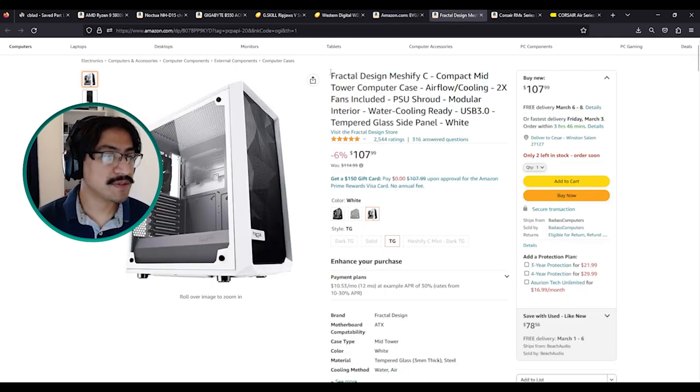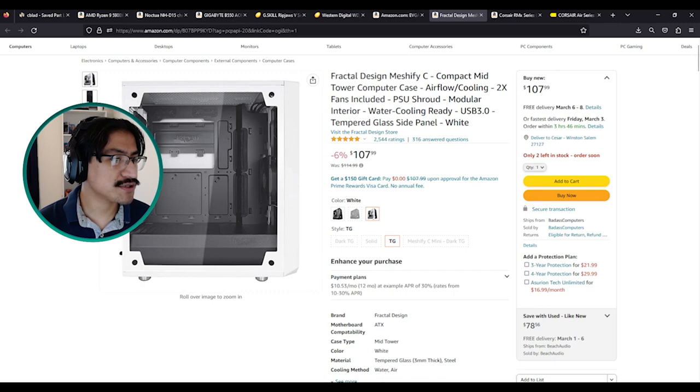Alright. For the PC case, I went with Fractal Design's Meshify C. They now have a second version of this case with an up-to-date design. I was just looking through cases on YouTube, just doing my own research, and I came to find this case here. It's a really nice case.